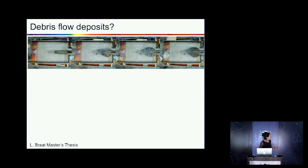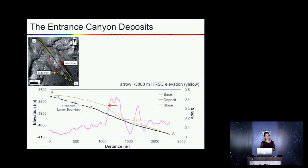And so these, unlike the Peace Vallis Fan, where we've talked a lot about it being a fluvial system, these deposits are much steeper, and they appear to be much coarser. So you can see the boulders, it's very bouldery in the HiRISE imagery. And so these were perhaps built from debris flows coming down.